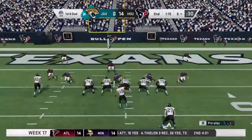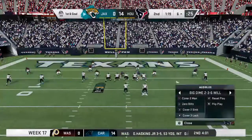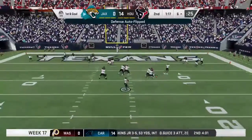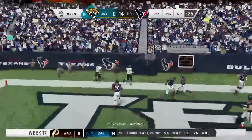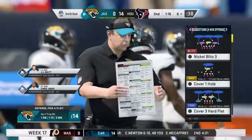This is first and goal and a golden chance to get a score back here before halftime. Again, Minshew looking to throw. And that is caught, but the back judge right there to say incomplete.